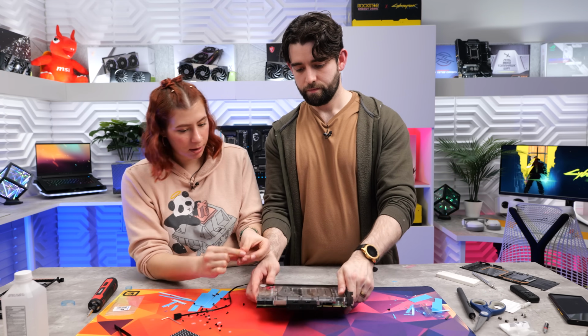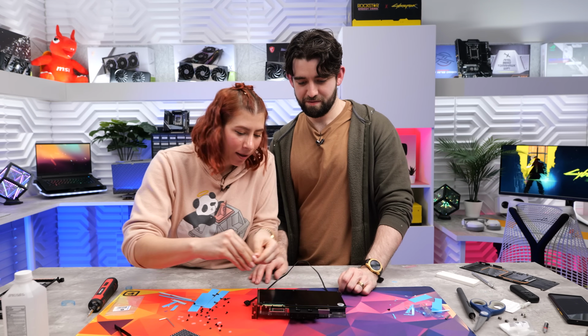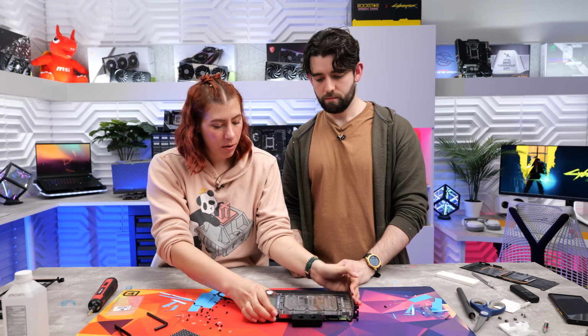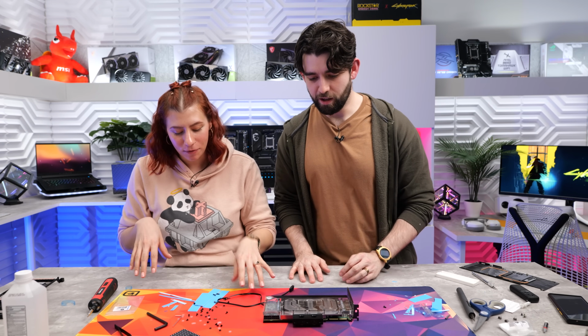Can't forget to put these on the back. Oh yeah, I've seen a few people do that before. We don't want liquid coming out when we cool it. Everything is good to go. We can start installing this into the case, but we need to clean up our desk area first. Yeah, let's have a little cleanup first.